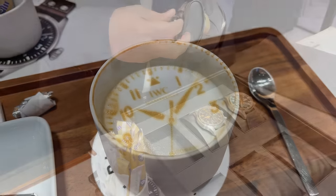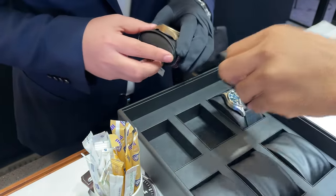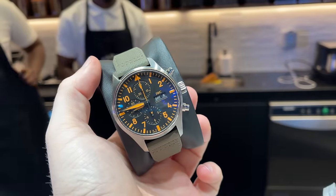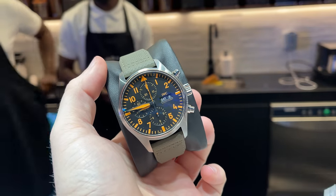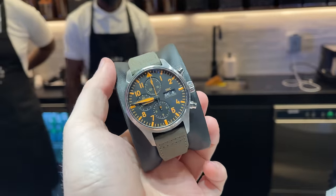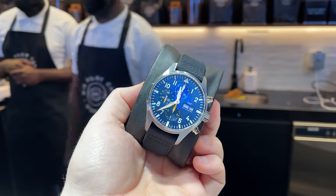A few more boutique editions. A pilot's watch chronograph with orange numerals, hands and minute track. Looks great as well and is super legible. And a blue version of the same watch.